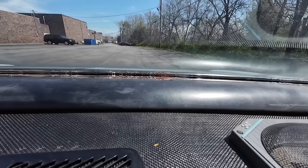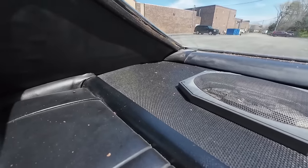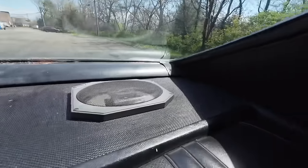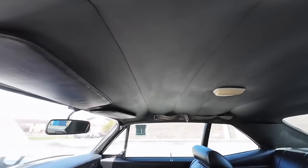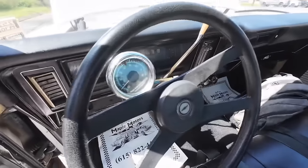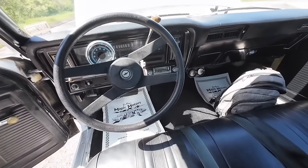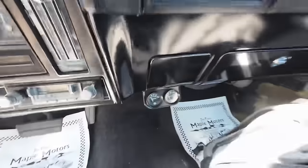Rust in the back window there in the edge. See it all the way up against the glass. The headliner's not perfect, but it is tight. You got some imperfections in it, some stains. Turn the key. Starts right up. Those gauges under the dash there just never worked. Never did anything the whole video.